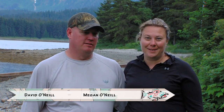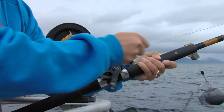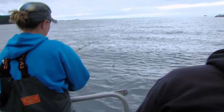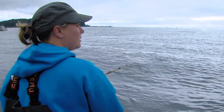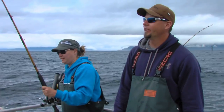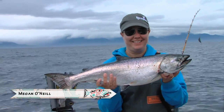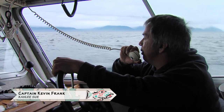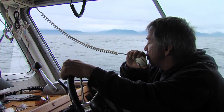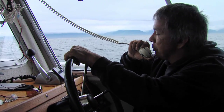Just catching a king salmon, knowing that it's one of those things where it's limited, is awesome. All right, we're done with kings for the day. Yeah, we're all kinged out here. We only had two spots to fill, so we'll do halibut pretty soon.